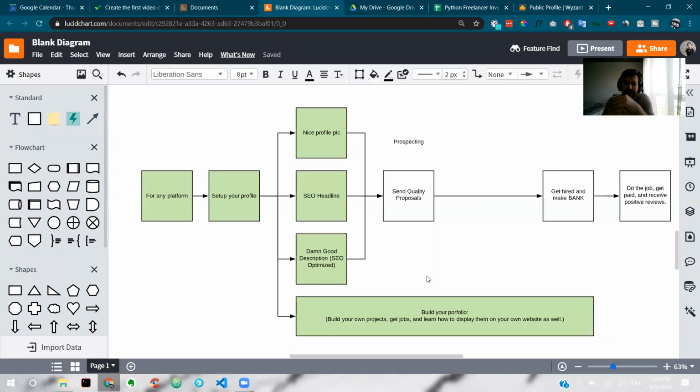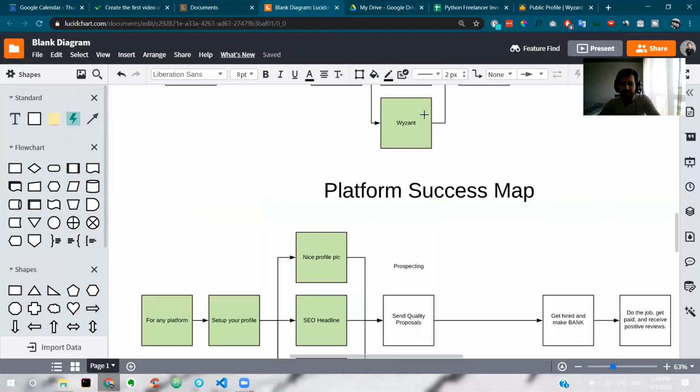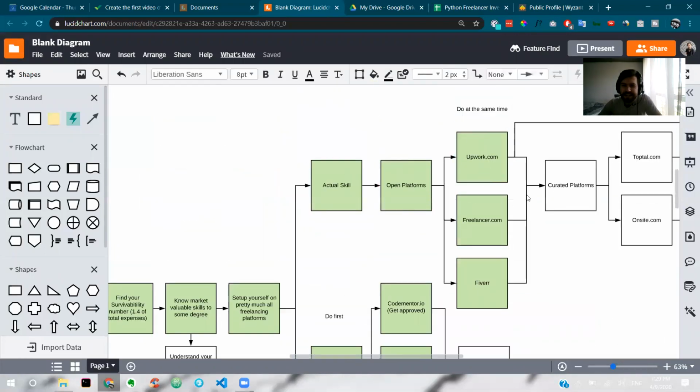So that's just a matter of getting your own projects. Like I put here, build your own projects, get jobs, learn how to display them on your own website as well. So let me show you kind of what I mean. Your portfolio is just a way for people to find you. Some of the websites that I've talked about, like Upwork, allow you to put portfolio projects in your profile.